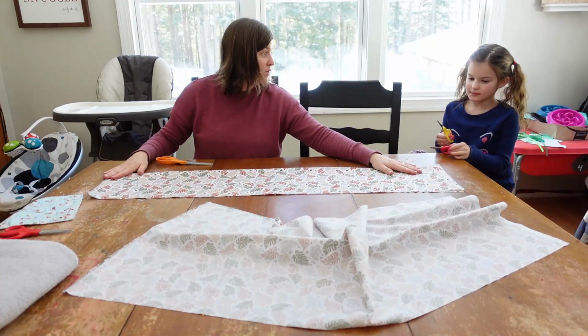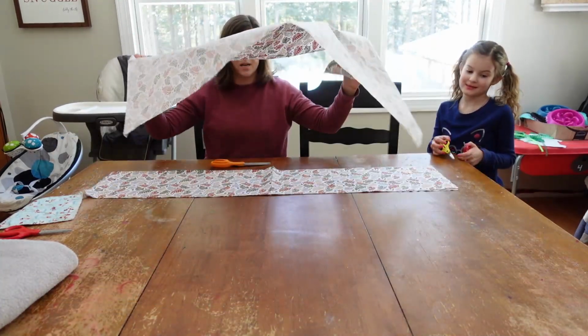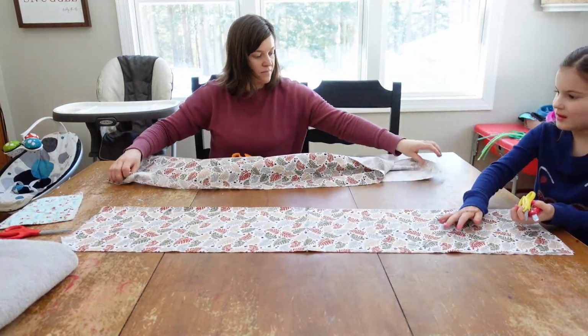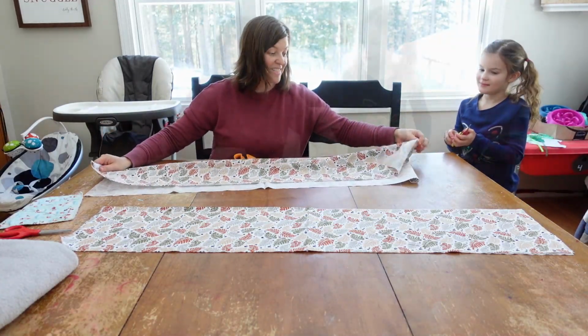All right, and then we cut. Cut again. Done. Now the next one. Hot dog style.